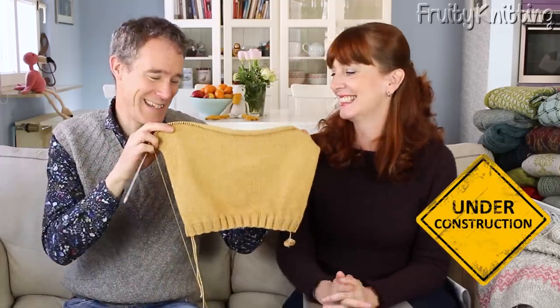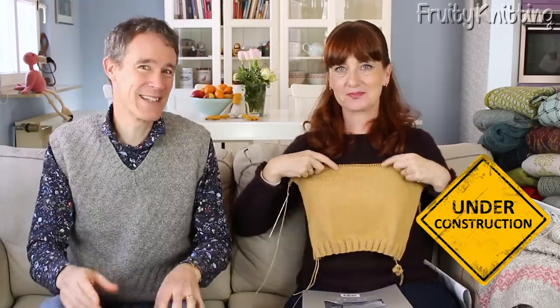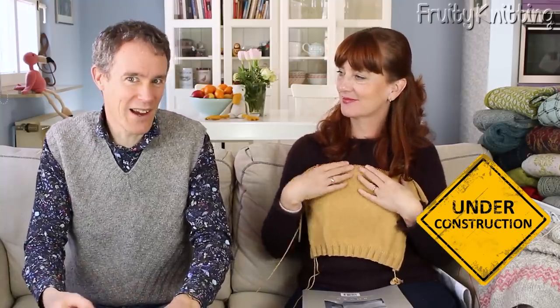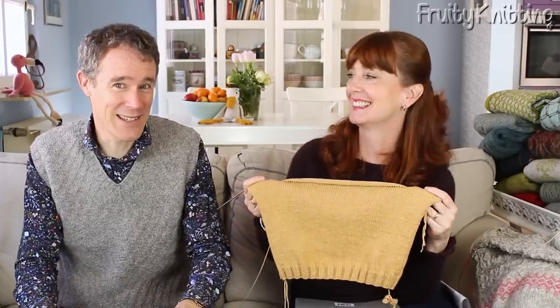I'm up first in Under Construction with my new project here. Last episode, we showed you a design by Kim Hargraves that I was considering knitting for Andrea. It was an ideal project for me, really, because it was all stocking stitch and garter stitch, which are my particular specialities in knitting. Since then, I have decided to be a little bit more ambitious, push myself a little. New design, still largely stocking stitch, but it does include a lace panel.